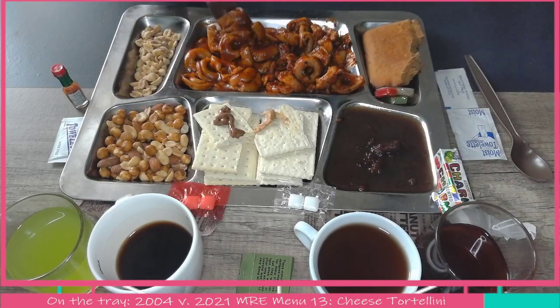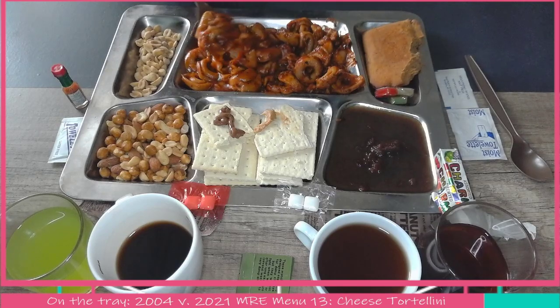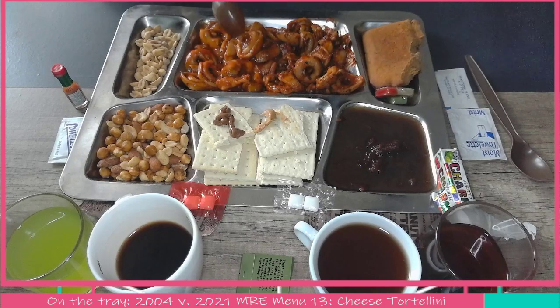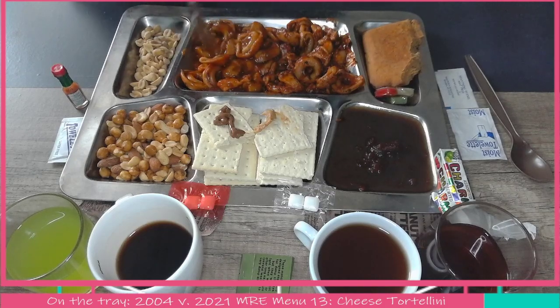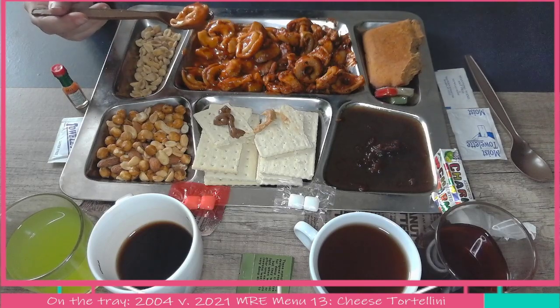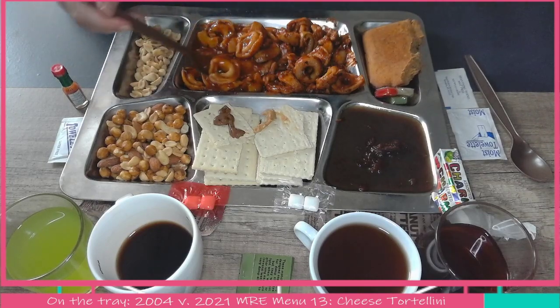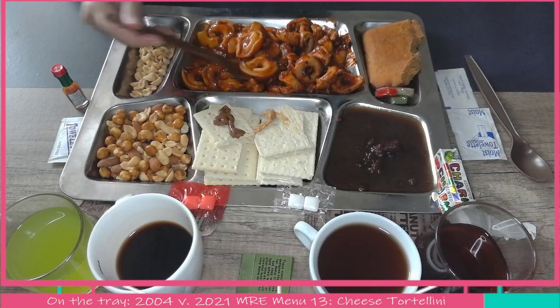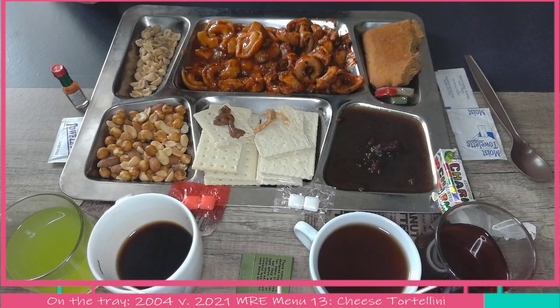You can see the sauce already starts to congeal on top. So if we dig a little bit deeper, okay, you can even see that, are they actually bigger? Okay, let me try first, and then we'll do side-by-side comparison.